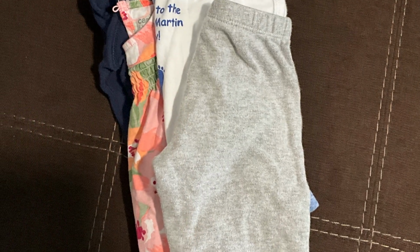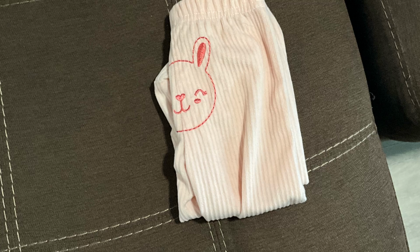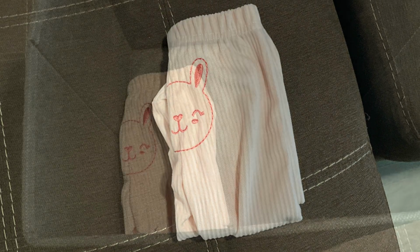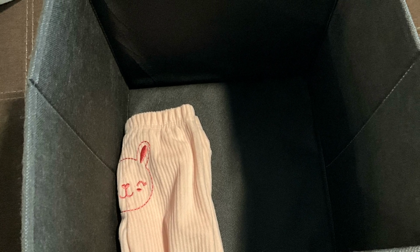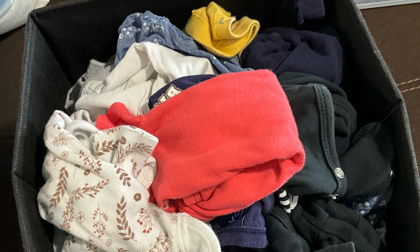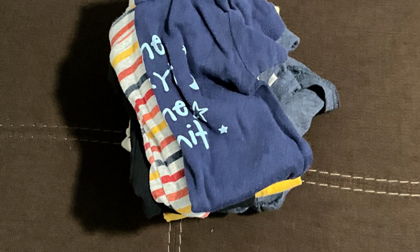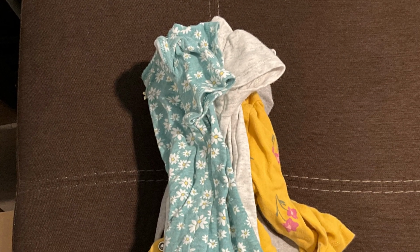Everything we organized was put into well-defined storage bins. It was easy and fast to go through each one of them, one at a time, and we took out the 3 to 6 month clothes that were too small and kept the 6 to 9 month clothes that were the right size for now. The nice thing about doing this is that you'll know that everything in the storage bin will fit your baby.